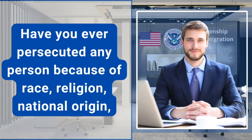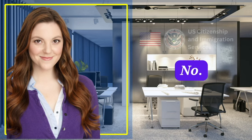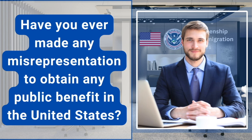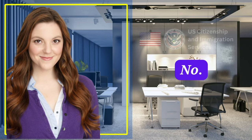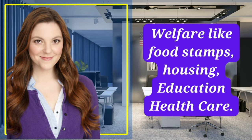Have you ever persecuted any person because of race, religion, national origin, membership in a particular social group or political opinion? No. Have you ever made any misrepresentation to obtain any public benefit in the United States? No. What is public benefit? Welfare like food stamps, housing, education, health care.